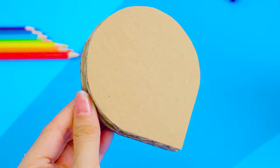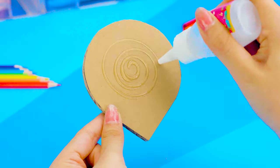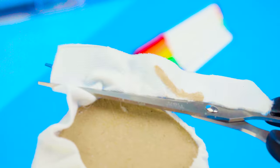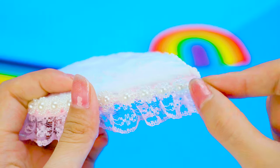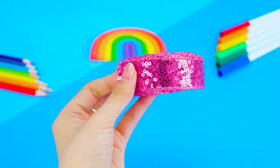The gorgeous bedroom. I will make a soft bed base with a lot of cotton. The bed must be bling bling sparkling. I choose shimmer pink.